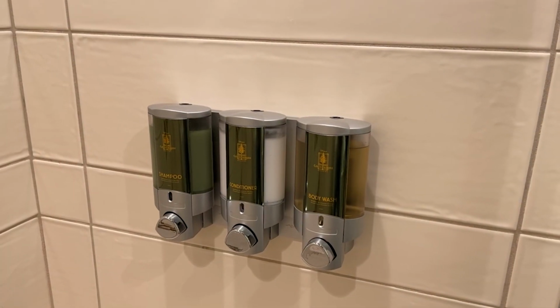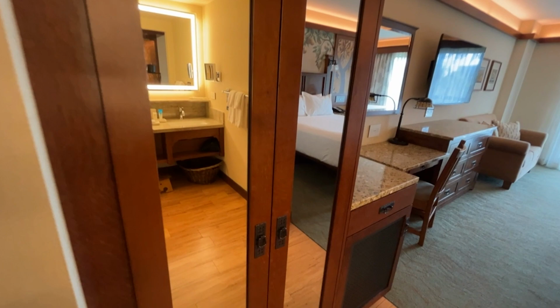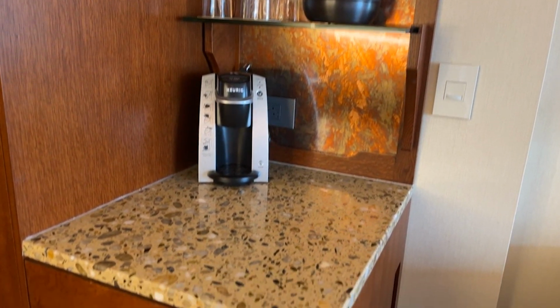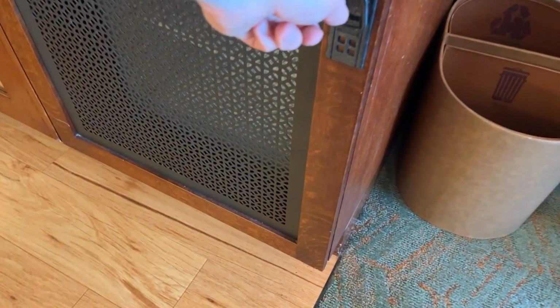The shampoo, conditioner, and body wash. And you can see the storage area, the closet, which does have 2 robes in here which you're welcome to use during your time in the hotel, and also a safe. They have a coffee maker, and also the small fridge.